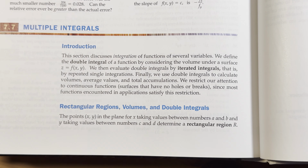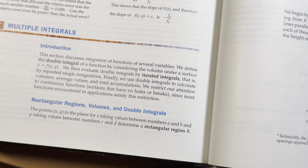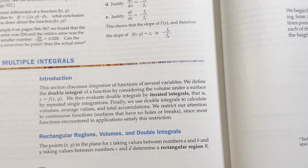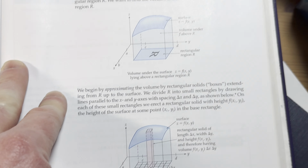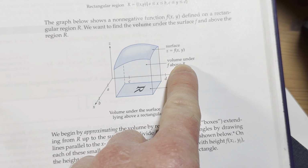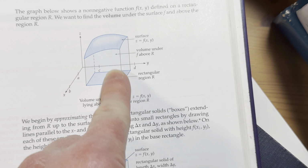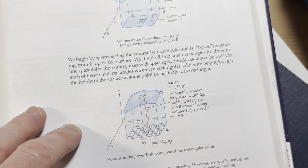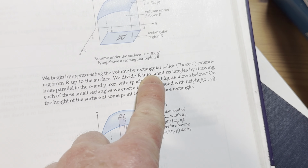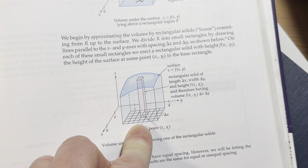This section discusses integration of functions of several variables. We define the double integral of a function by considering the volume under a surface. Okay. And look at this beautiful picture. So here's your surface, z equals f of x, y. And you're looking at the volume under f above the rectangular region R. And then you begin by approximating the volume by rectangular solids, boxes, extending from R up to the surface. Isn't that a great picture?